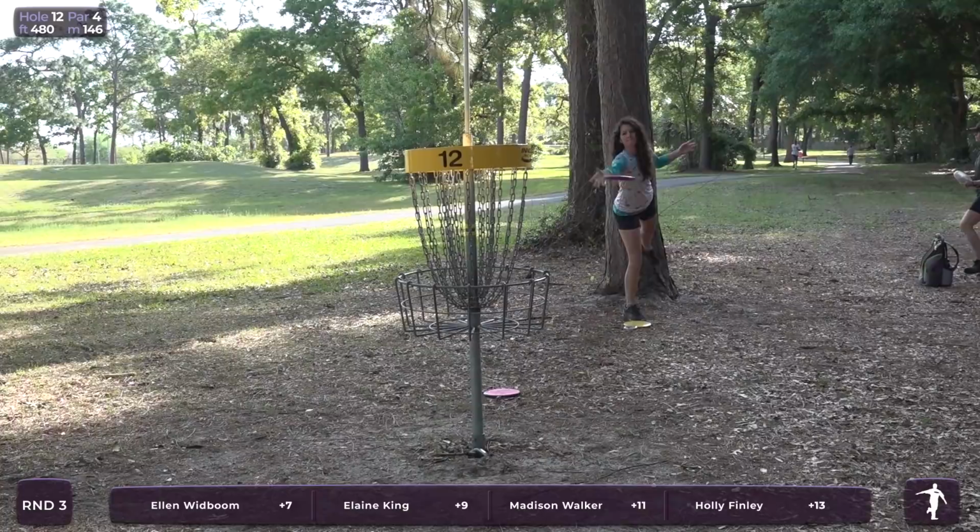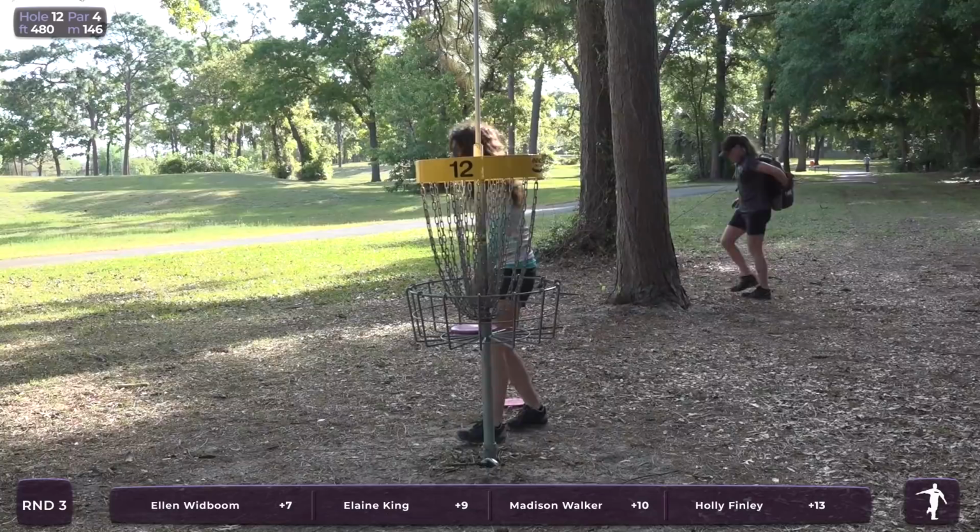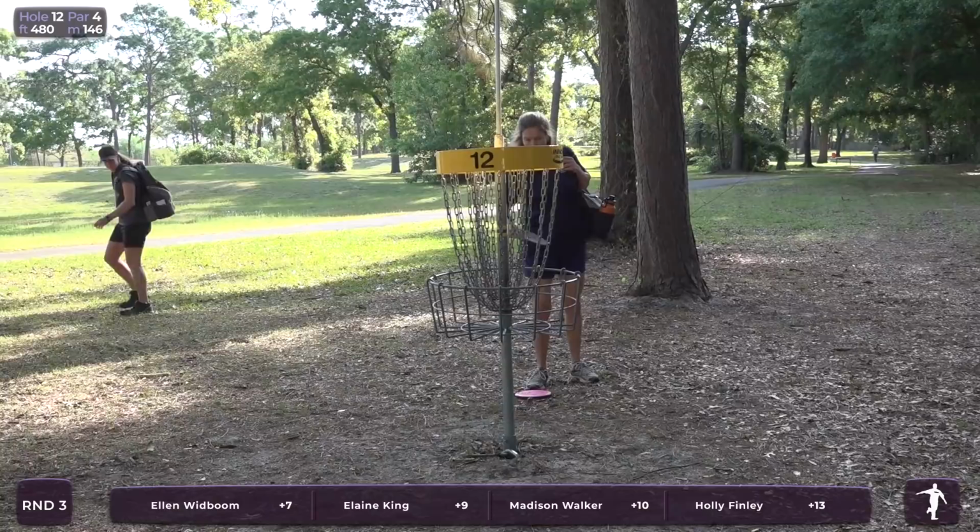I think Madison putts with a Colt. Okay. Yeah, I think I've seen that in her hand before. So it looks like two birdies and two pars. And moving on to hole 13.